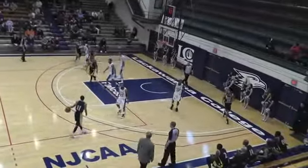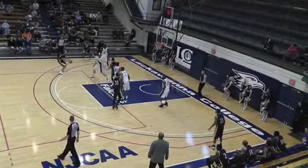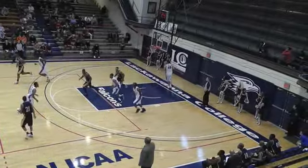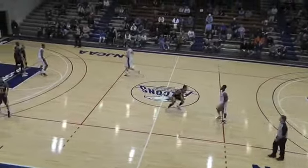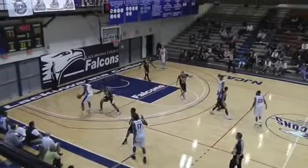Collins trying to backdoor Griff, and Griff stayed in front of him. So Griff switches over to Will Collins now. Katarina from the elbow, fadeaway and down. Gunners needed that. Just under 5 to go in the third. Steamers up 11.